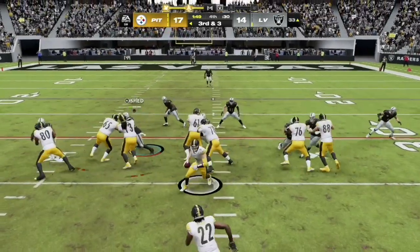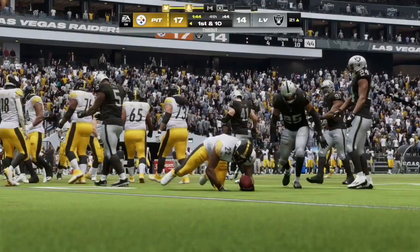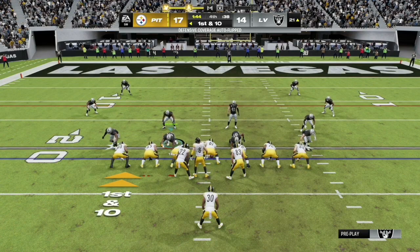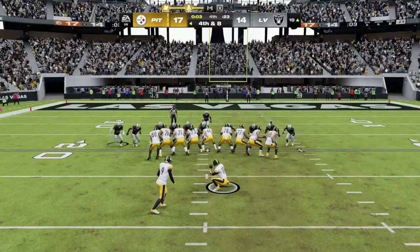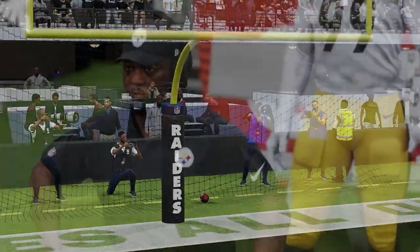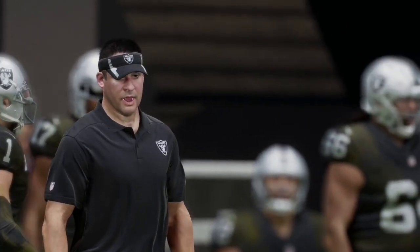And on 3rd and 3, if the Steelers convert here, in which Najee Harris finds the open lane on the outside on the left-hand side, they get the first down, and with that can run off the remainder of the game and settle in on the victory formation. And although the Steelers can't run out the clock, it looks like they're going to push their lead further up, making it 20-14 as the end result, as the Pittsburgh Steelers beat the Las Vegas Raiders at home and win the game.